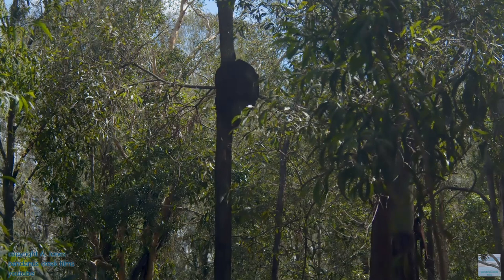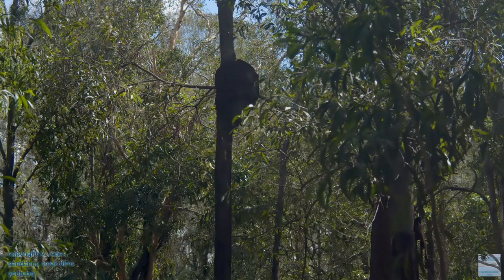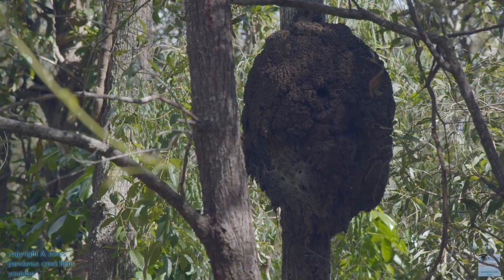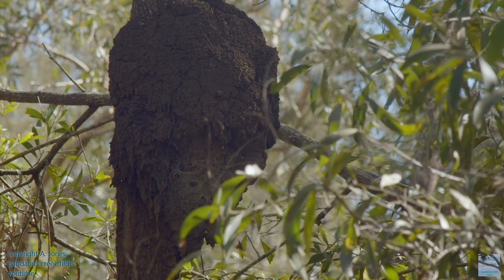This is an arboreal termite nest. It's been built out of the termite's own fecal matter, as well as wood and soil. If you look closely, you can see downward spikes at its base, which help to drain water from the nest after rain.